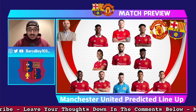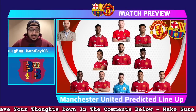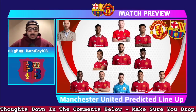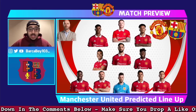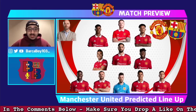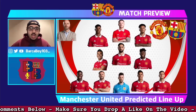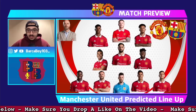Now on the screen right now is the lineup that I believe Erik ten Hag will select for this match. Of course, there are a few injuries and a few suspensions as well, so that's something to keep in mind. So I think in goal he'll go with David De Gea, a back 4 of Diego Dalot, Raphael Varane, Luke Shaw, and Tyrell Malacia. Double pivot of Casemiro and Fred, with Bruno Fernandes in the 10. On the right, Jadon Sancho. On the left, Marcus Rashford, and up top it will be Wout Weghorst.